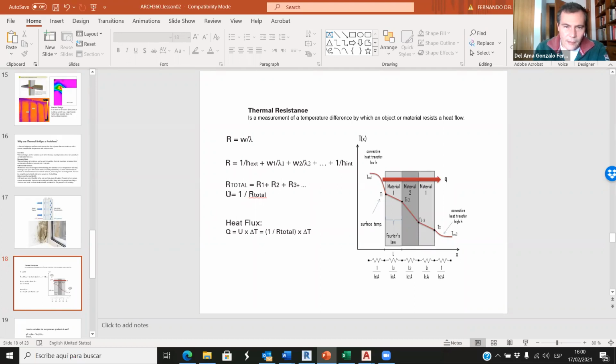So today I have to remind you of this because we have to calculate this again. But we will go further. It's not just calculating the thermal resistance and the thermal transmittance of this wall. We have to calculate the temperatures within the wall. We have different layers, material 1, material 2, material 3. We have indoor temperature, outdoor temperature. So we have to calculate these temperatures within or at different interfaces of this envelope. And this is what we are going to do today.